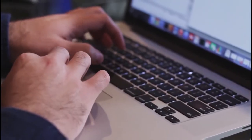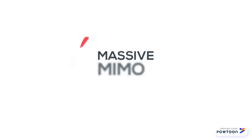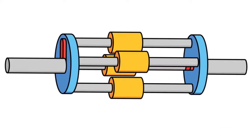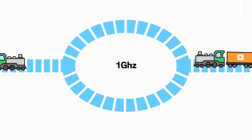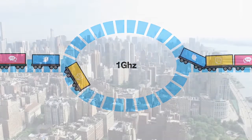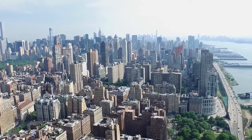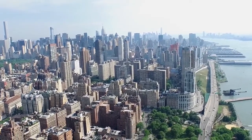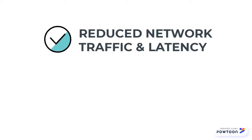Another feature set that is adopted in 5G are MIMO and beamforming. These features are what make 5G function seamlessly, with MIMO employing full duplex functionality, transmitting and receiving data simultaneously over a single channel, and with beamforming targeting highly populated areas, concurrently reducing interference and maintaining signal integrity. These features combined result in reduced network traffic and latency, overall accomplishing a very efficient network system in both cost and energy.